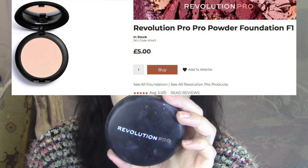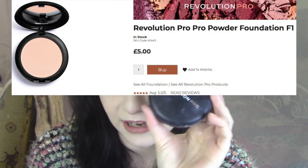It's okay. I got a load of Revolution powders and I really wanted to fall in love with one of these, but alas, it did not happen. So I'll talk about the one that just straight up is weird. The Number 7 Revolution Pro powder foundation in the shade F1. I'll give this something for that. It definitely has coverage. I'll give it that. It is a powder foundation, definitely.